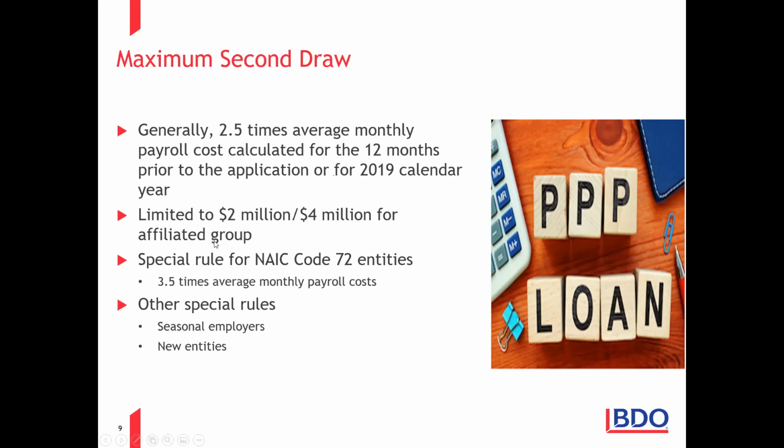Because with ERC, you qualify as an affiliated group, so you have to add in all the receipts from all of your different affiliated entities. For the PPP, it doesn't work exactly the same way. As you know, if you've been through the process, affiliated entities could pretty much have applied separately. But the interesting part of the ERC is that once you qualify in your affiliated group, it applies to every entity in there.